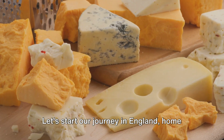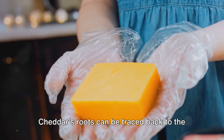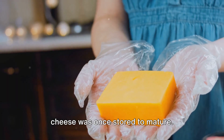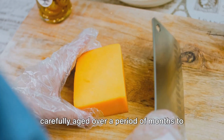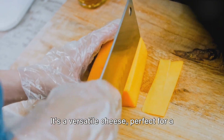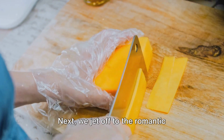Let's start our journey in England, home to the world-renowned cheddar cheese. Cheddar's roots can be traced back to the 12th century, and it's named after the Cheddar Gorge Caves in Somerset, where the cheese was once stored to mature. Unlike many other cheeses, cheddar is carefully aged over a period of months to several years, which gives it its distinctive sharp flavor. It's a versatile cheese, perfect for a sandwich or just nibbling on its own.